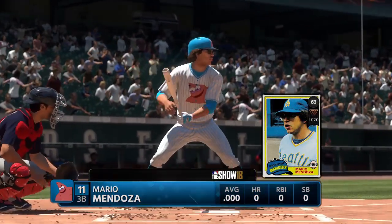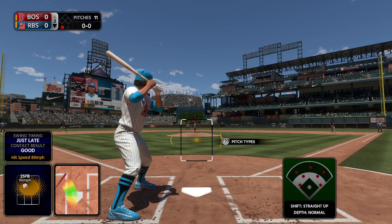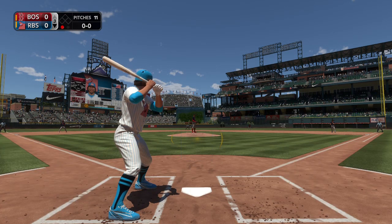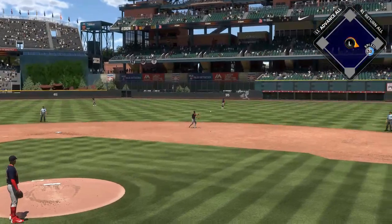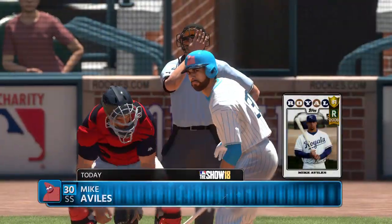Stepping in, Mario Mendoza. Third baseman, number 11. First pitch on its way. Pedroia now at second. On to Moreland, and that's in time for the second out.